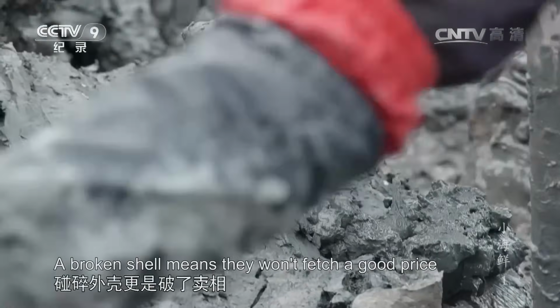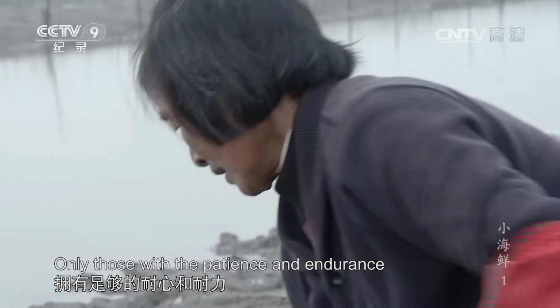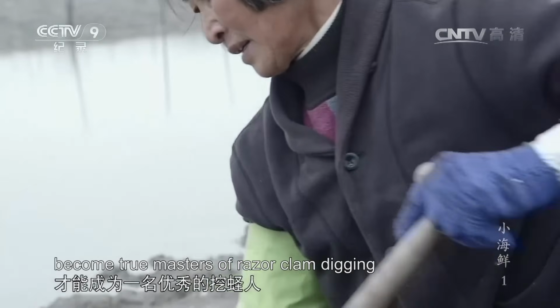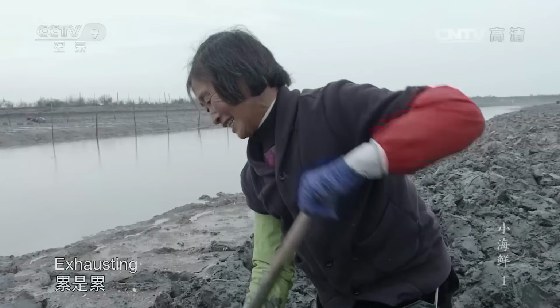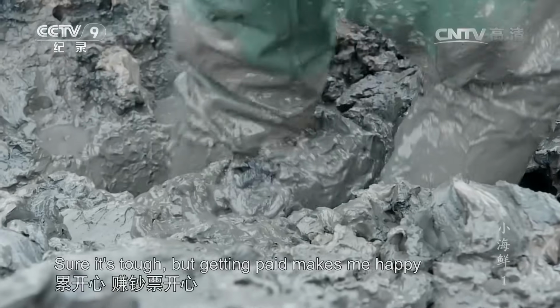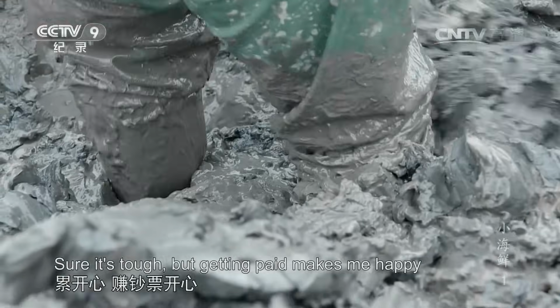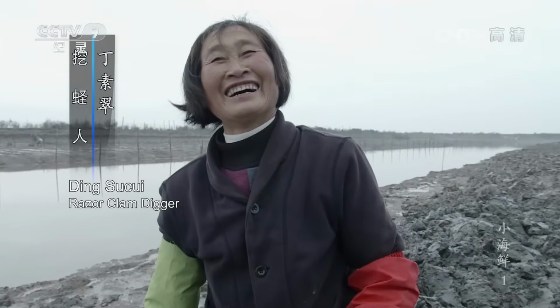A broken shell means they won't fetch a good price. Only those with the patience and endurance become true masters of razor clam digging. Exhausting. But I'm not afraid of hard work. Sure, it's tough, but getting paid makes me happy. It's honest money that supports my family.